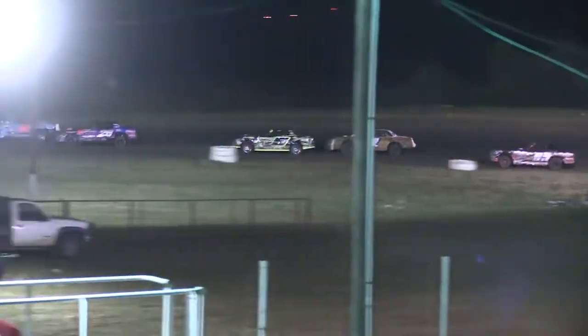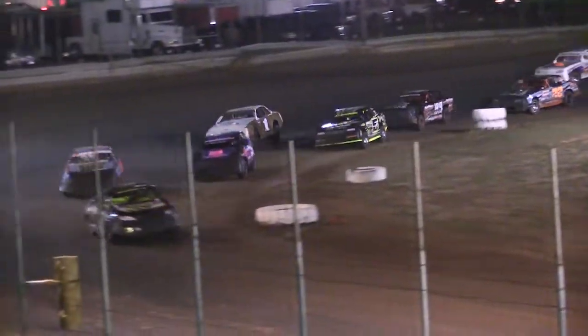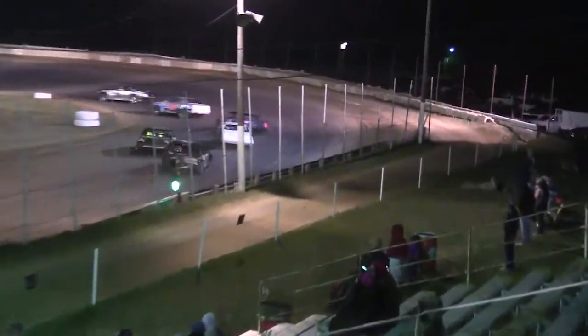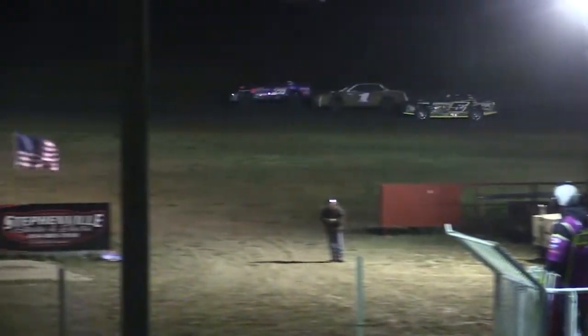Dean Abbey working the bottom of the racetrack out of turns 1 and 2. The Sniper Speed chassis, the number 26 machine. Trying to work his way forward and get around the 26J of Jamie Husky. We're side by side for 4th off of turn number 4. Brandon Taylor back to the bottom of the track in turns 1 and 2. Almost 3 wide down the backstretch.